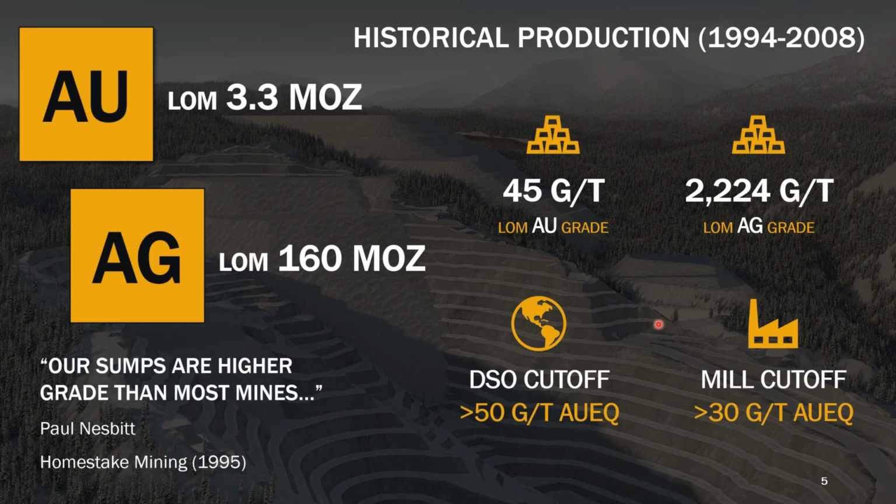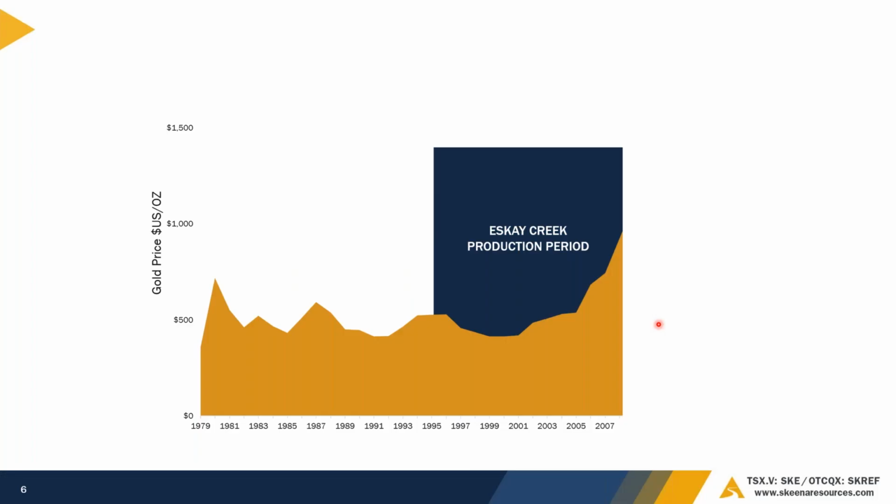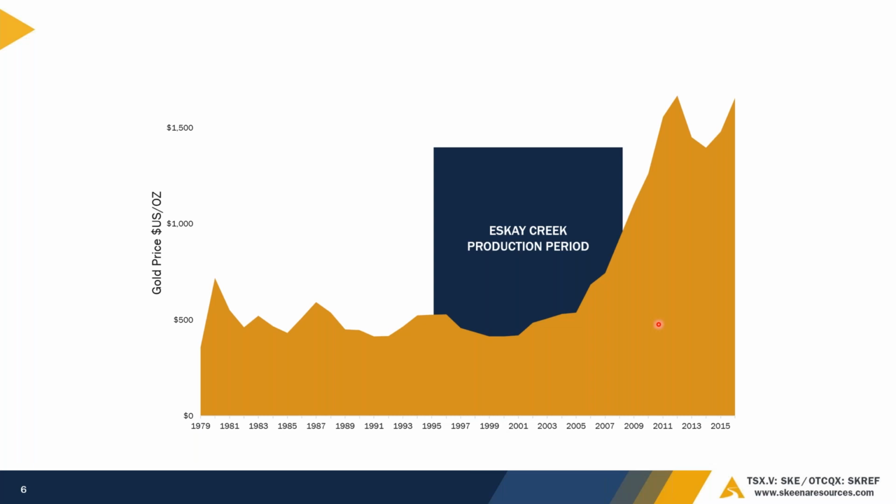So if you look at the factors here, you would wonder why the mine would ever be shut down. Well, again, they selectively high graded, and the reason for that was largely the gold price. If we look at this chart here, we see the gold price plotted from 1979 to 2008, they were only averaging $500 US an ounce gold. And then ultimately in 2006, because they didn't have a crystal ball and couldn't forecast, they unfortunately missed the window. It'd be interesting to know if Eskay Creek came online a little bit later and managed to get into that larger gold price.